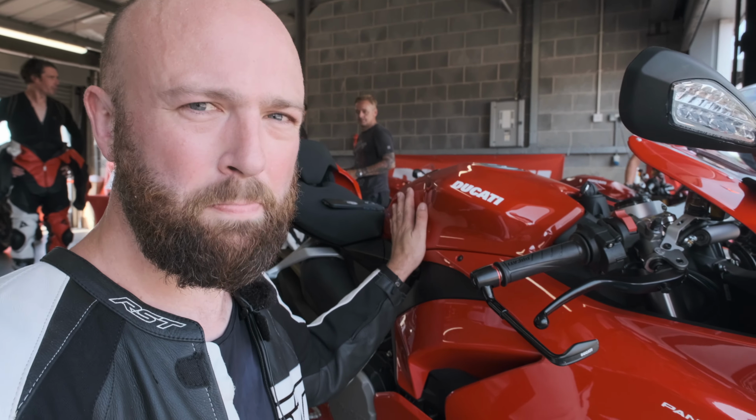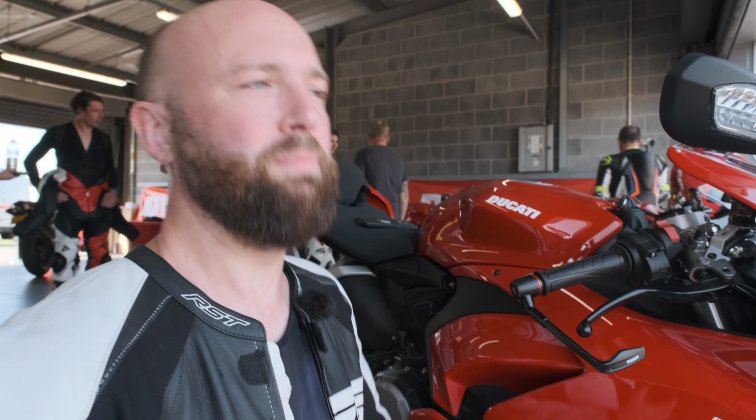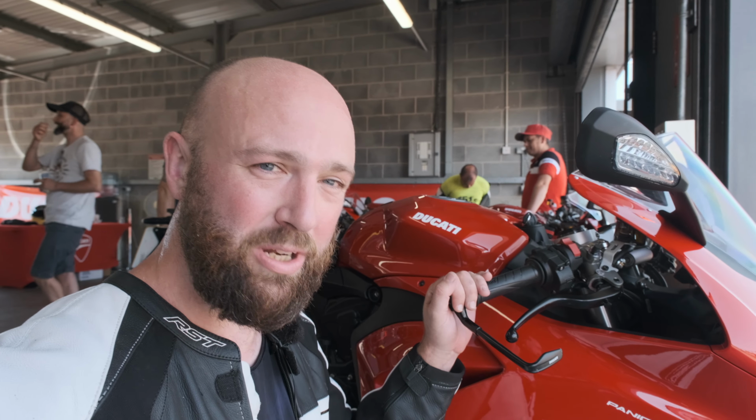Could be more supportive on the brakes. Can't really grip onto the tank much in the heavy braking zones and I'm sitting up, so my arms are pretty knackered, to be honest, from holding on the brakes. And again, I was following Chad around and he followed me around for a bit. But yeah, it's good, really confidence inspiring, got both my knees down, felt really good.